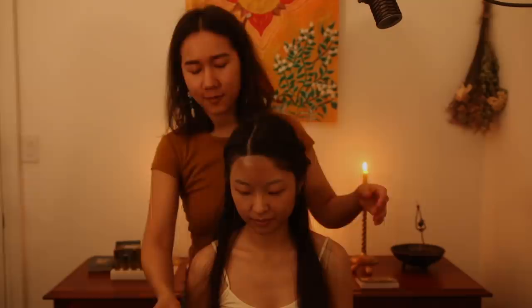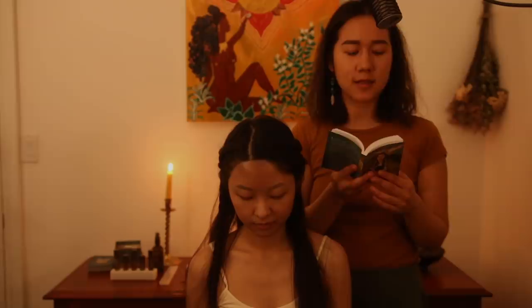Okay, Tina, so you drew the Air Guardian first and then the Shaman. So you can hold on to these cards. I'm just going to read out the Air Guardian first. The Air Guardian tells you to change the way you think and you will change your whole reality. The Air Guardian card represents the angels of the air element.